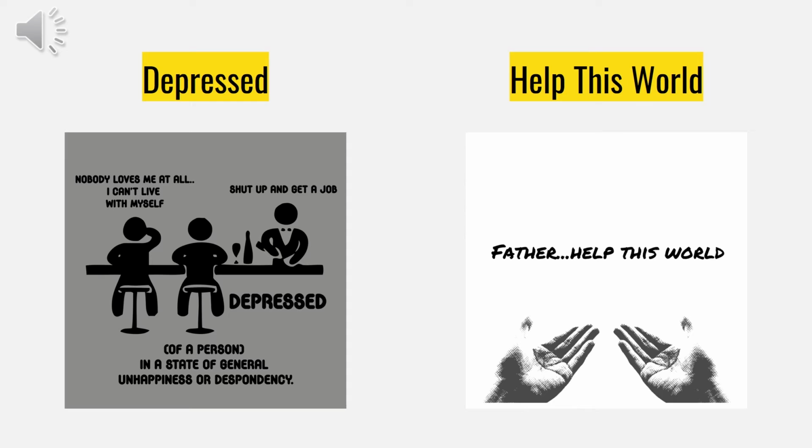And at the bottom, I use a unique type of text to actually define the word depressed. And for Help This World, I really like this one because it was very simple, but I think it tells the story very well. As you can see, there's the two hands that are going up to the sky, as in like you're praying, and it says, Father, help this world.